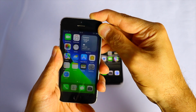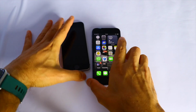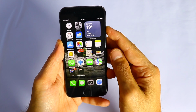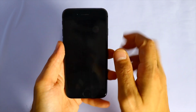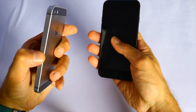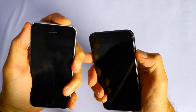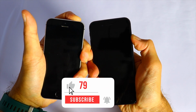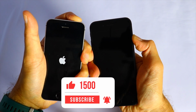So let's start now with the boot up test, because it's interesting to see if the iPhone 8 is gonna beat the iPhone SE first generation. So let's do that right now. 3, 2, 1. Very excited about this speed test today.